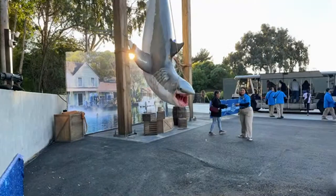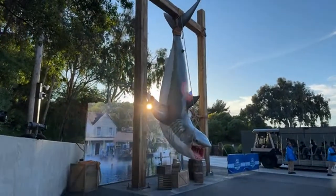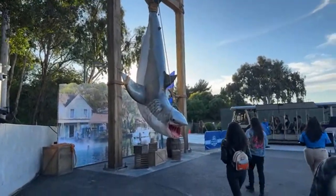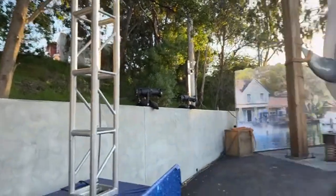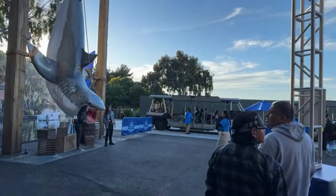For those of you just joining, we're on the walking portion, or the pop-off portion, of the 60th Anniversary Studio Tour Team Member Preview. About to take a picture with the massive Jaws structure. Great photo op here. The way it works is you come through War of the Worlds in reverse, get off at Bates Motel, and then do the photo ops, and then get on the tram right back over here.